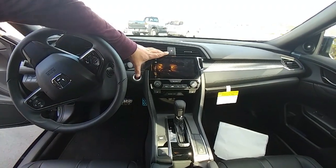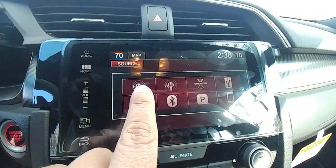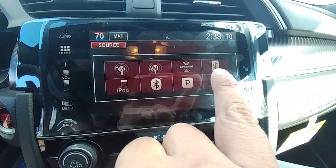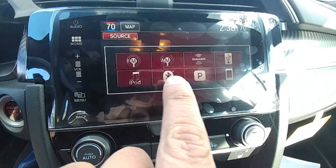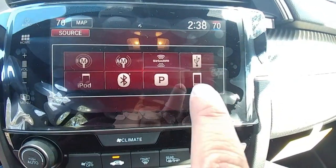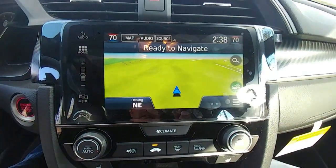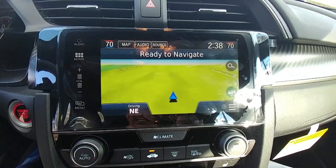The digital infotainment right here, so you get to see the FM option, AM option, Sirius XM, USB, iPod, Bluetooth, and Pandora. And also you can get to see the other options from your cell phone. You get to see the map. It's very clear, very nice and clean.